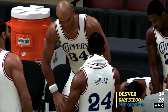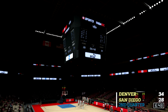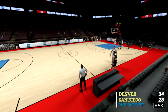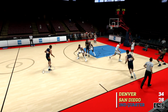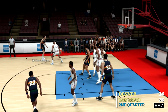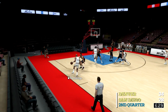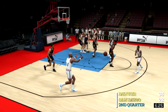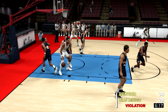The Clippers making a change here. Donaldson's checked in. Dunn looking over the floor. Back to English. Rebound by the Clippers. You don't get a lot of those chances. He's going to want that shot back. McKinney passes to Cummings. Here's Donaldson. And too much time in the lane. They get called for the 3-second violation.